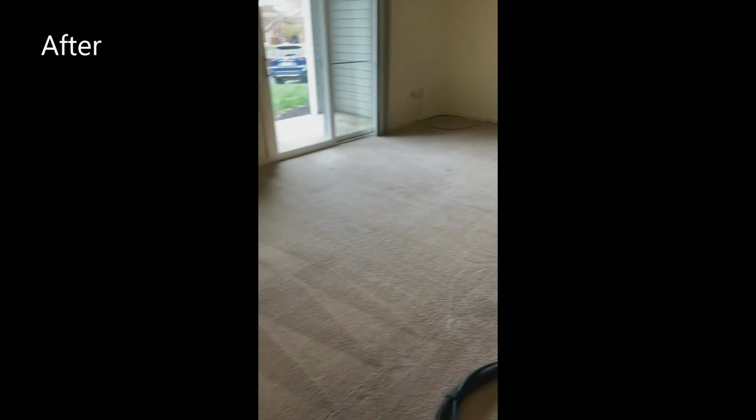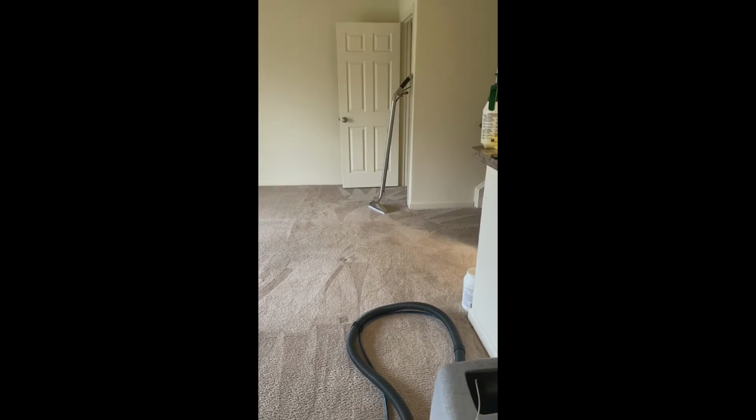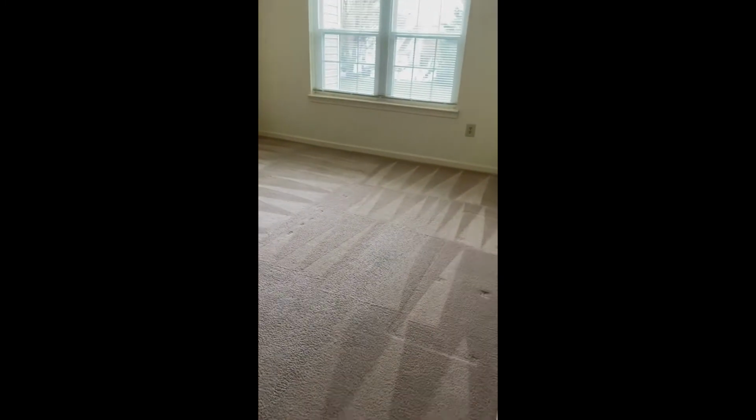All right, guys. So we're finished up with our cleaning, the move-in. Two bedroom, well, three rooms all together, living room, two bedrooms, and the hallway. So that came out nice. Here is the hallway. Bedroom. And the other bedroom. To the closet too, I don't want to walk on it.